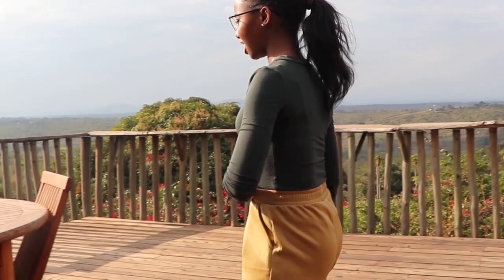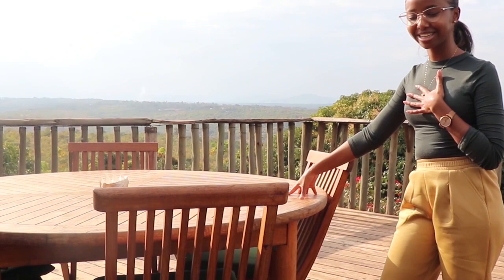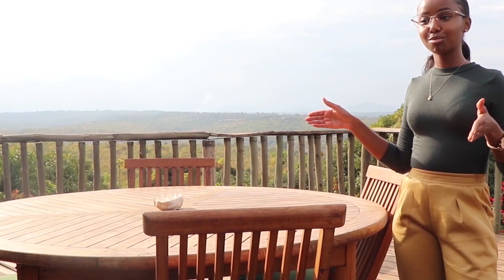So right here we have a dining area which sits four people. I'm sure you can choose to have either your breakfast or your lunch here with a gorgeous view, or even sundowners. Oof, yeah, the thought of that just sounds really nice. It sits four people because the treehouse accommodates four people. So it has two bedrooms, a maximum of two people in each bedroom, which I think is a good number for such a size of space.